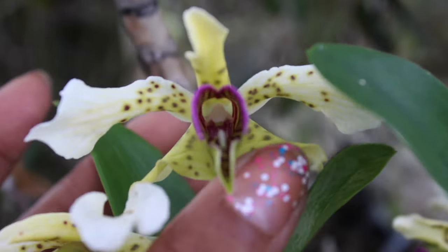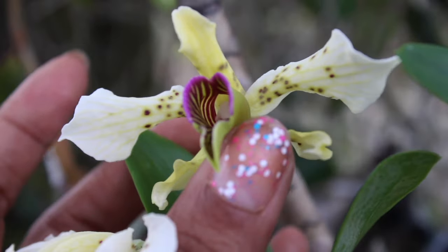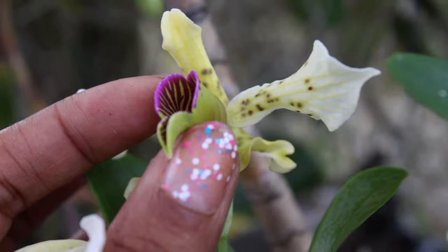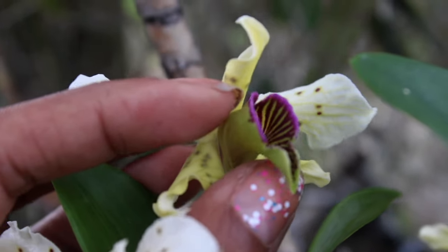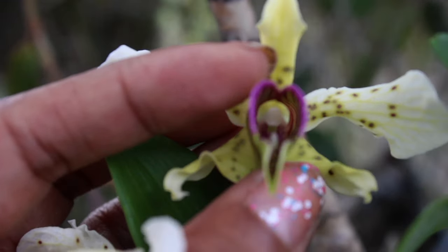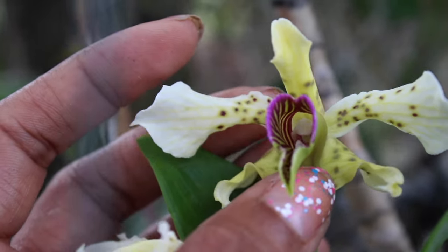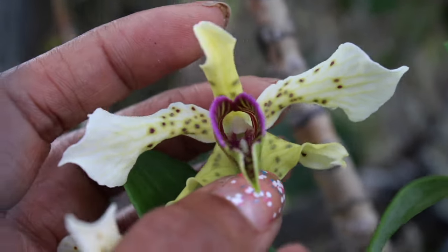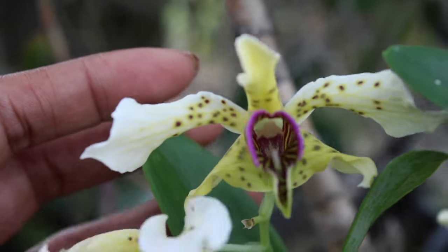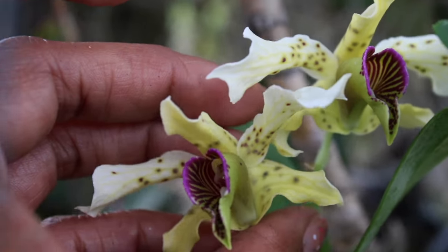And if we take a close look at the actual lip and throat area, you are going to notice on the rim of this opening that very nice fuchsia color. And if you look inside, you're going to notice that very deep burgundy striping along with some green background in there as well. So very bold, very courageous orchid right here, and very unique in its appearance. Great color combination, and indeed is one of my favorite Laturias.